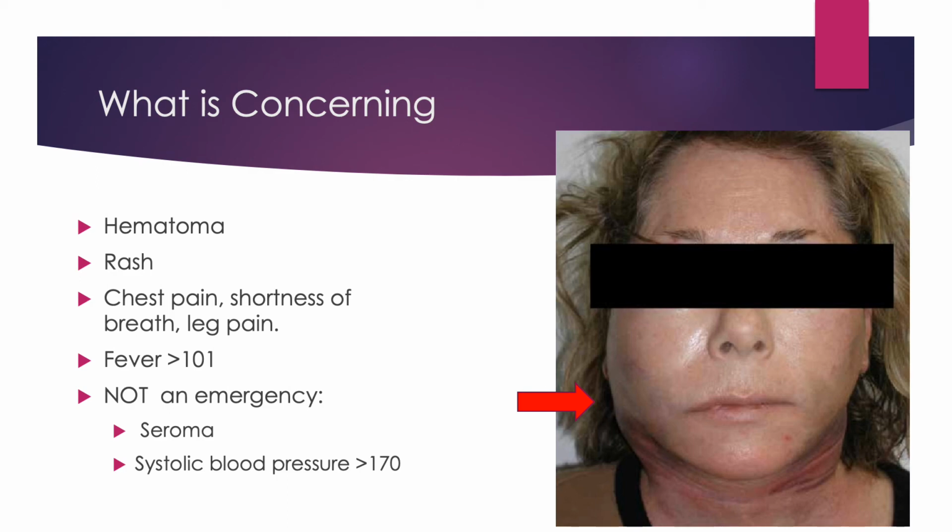Your body may just go ahead and resorb this, but it's easy for us to put a tiny needle in there and suck that fluid out. So if you see a seroma, just let us know during the next business day and we will get you in.